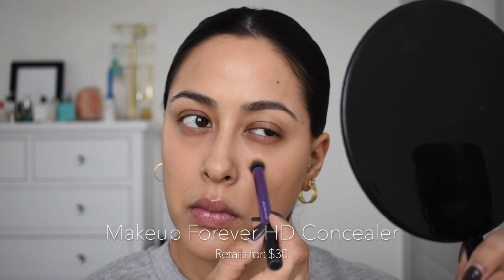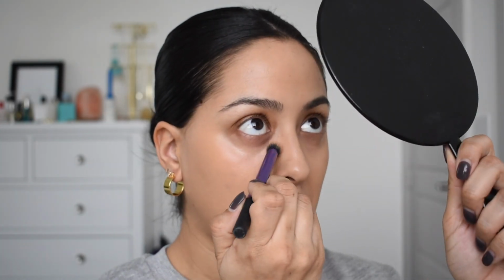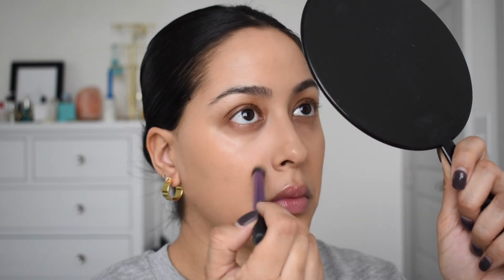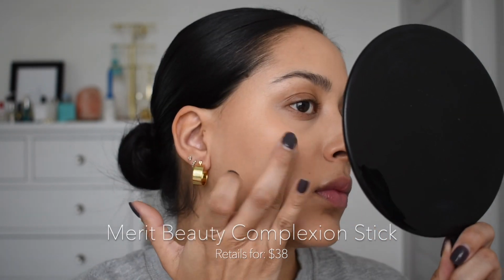Now, I absolutely love this concealer. This is the Makeup Forever HD concealer. I go between shade 31.5 and shade 33. Both of them together make the perfect shade, but right here I'm using 31.5, and the coverage is medium to full coverage, which I absolutely love. Another thing I love about this concealer is that it does not crease as much and truly lasts on my under eye all day. And then I went ahead and spot concealed with the Merit Complexion Stick. I really freaking love this product.